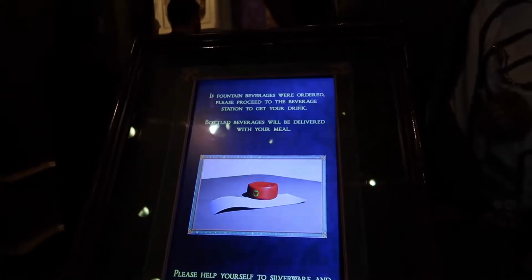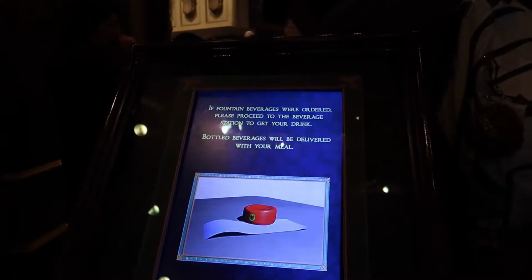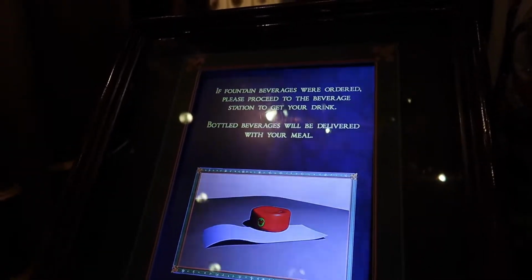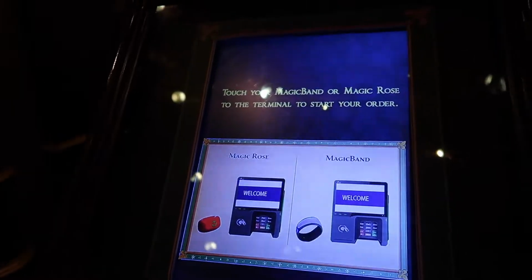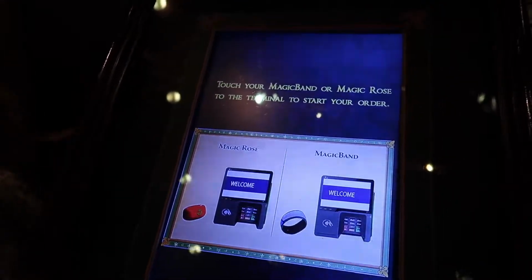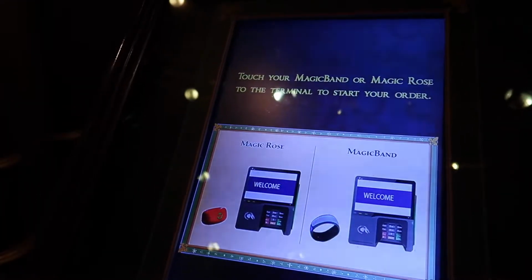Here's instructions on how you order for lunch or breakfast. They have little kiosks in this next room, and you just order, and then you take your magic band, obviously, with you to the table. Or if you don't have a magic band, they give you a magic rose, and then they find you with your food.